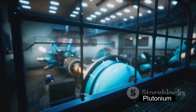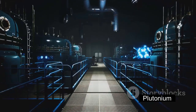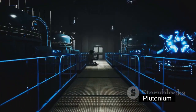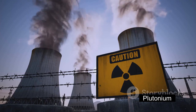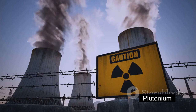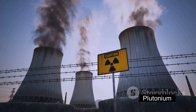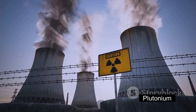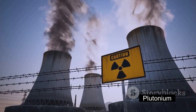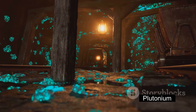At the same time, it harbors potential for peaceful applications, primarily as a fuel source in certain types of nuclear reactors, like breeder reactors, which produce more fissile material than they consume. Yet we can't ignore the challenges that come with handling plutonium. Its radioactive and toxic nature makes storage and disposal a significant issue. The potential for nuclear proliferation is a grave concern, as plutonium can be weaponized if it falls into the wrong hands. Thankfully, efforts to secure and manage plutonium stockpiles are ongoing, with international agreements and safeguards in place to prevent misuse.